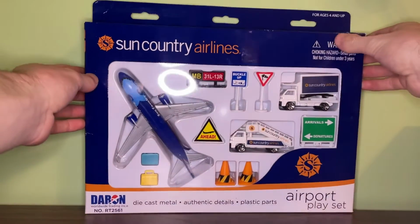In this video, I'll be unboxing a very unique and very rare Daron Realtoy model that just so happens to be my most favorite Daron Realtoy model, and has also been one that I've been trying to get pretty much since I started collecting almost 4 years ago now, and that is the Sun Country Airlines 737 Airport Playset.